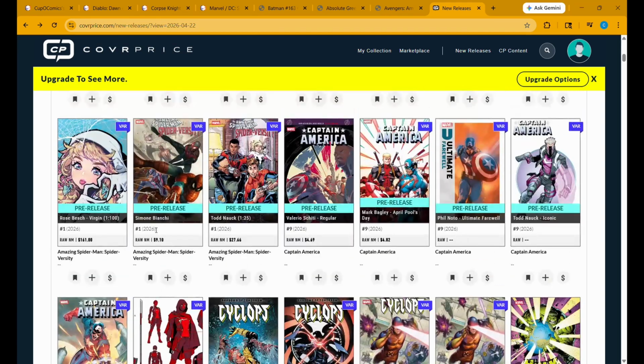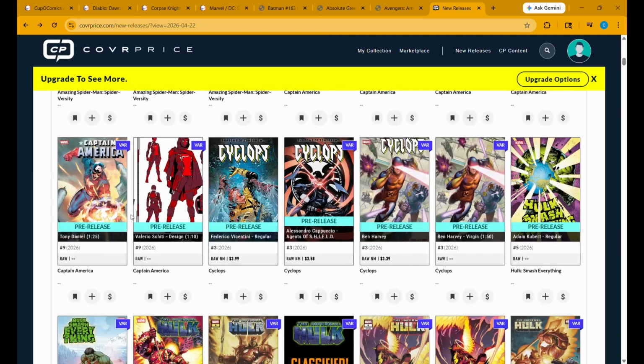All right, moving on, we have Captain America #9. There's going to be some stuff happening in that one. Yeah, from all accounts, this is a very well-written series. So if you're looking for something that you can enjoy that's Captain America based, I can say this series has been recommended by several people. So yeah, jump on it.